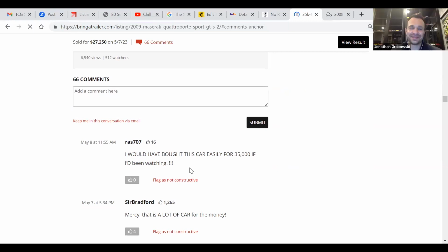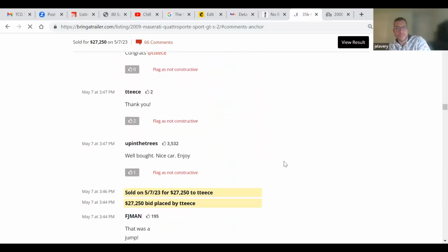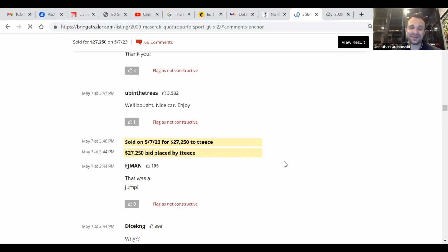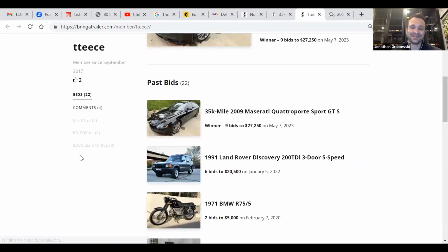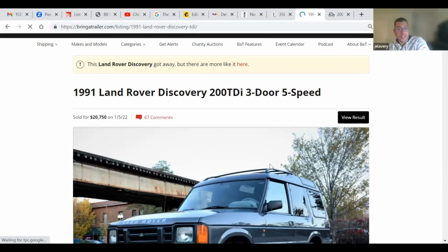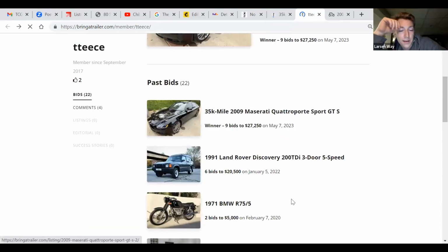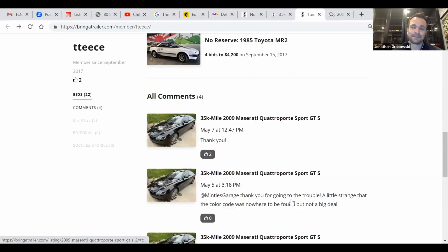I looked at what the winner had bid on. This is his first win, and his first loss. But he had bid on other stuff. His most recent bid was a 91 Land Rover Discovery. I mean, this guy almost went all the way with that one. Holy, this guy's a sucker. Like, he's like a sadist. He was within like one bid of getting that thing. What's wrong with that? Holy cow! Yeah, he's a sadist. He's got horrible taste, huh?